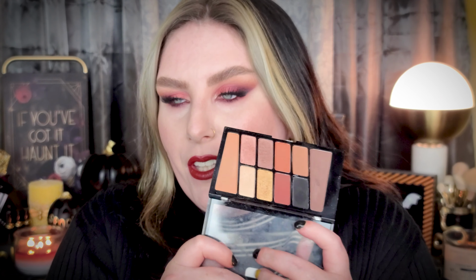And lastly, for eyeshadow, we have the Wet n Wild My Glamour Squad palette. This is a dupe, I think, of Soft Glam, and then somehow ABH turned around and then duped this one with their palette this year. The Soft Glam 2 or whatever it is.